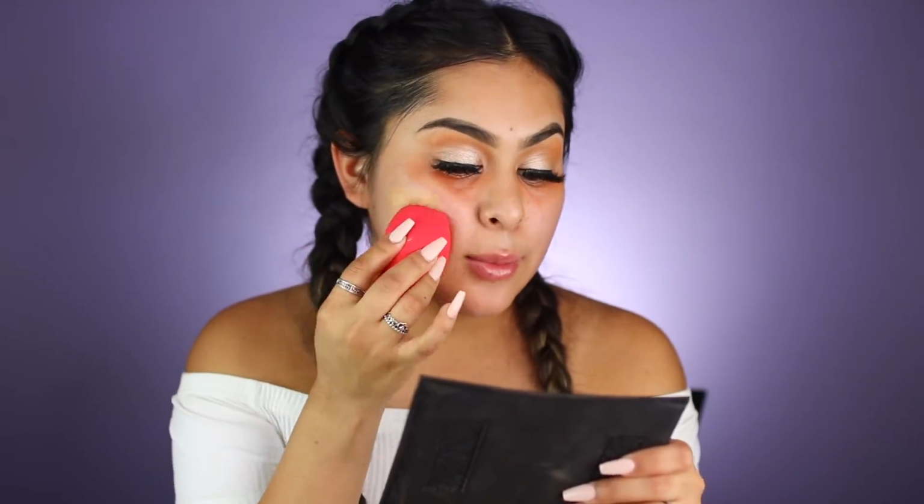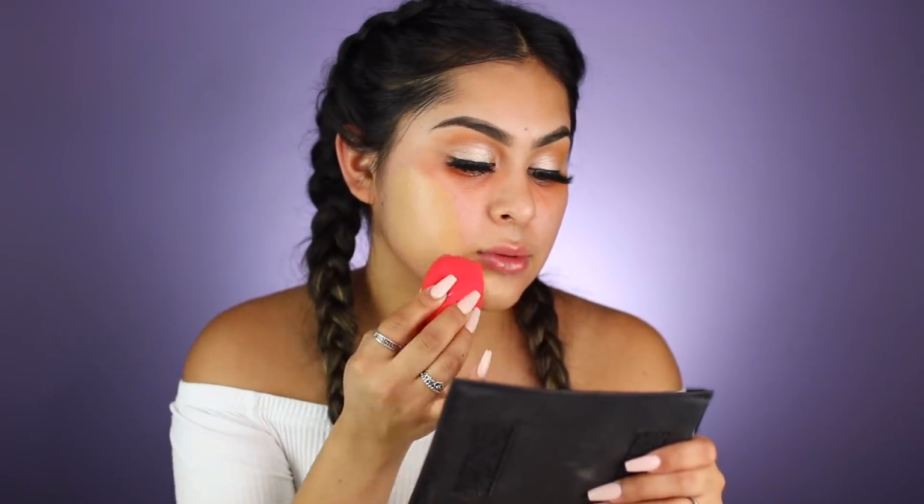So I'm going to use my Maybelline 24-Hour Foundation, 1 pump of this. And I'm going to take my CoverGirl True Matte Blend Foundation, 4 pumps of this. And then I'm going to take my Becca Luminous Perfecting Foundation, 2 pumps of this. So once I mix everything up, we'll move on. Once I have it all mixed in the back of my hand, I'm going to take my Morphe blender, and we're just going to start applying it all over the face.